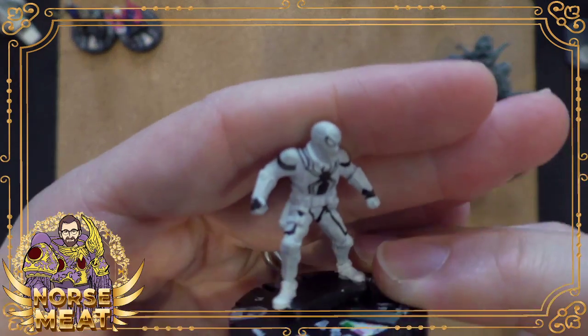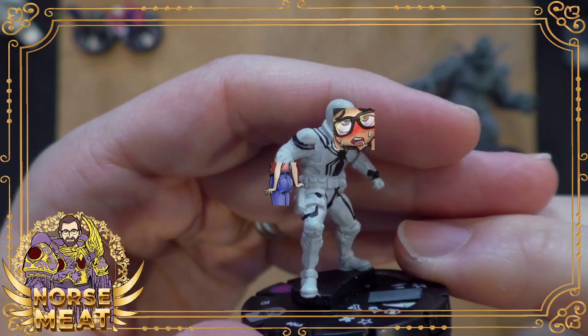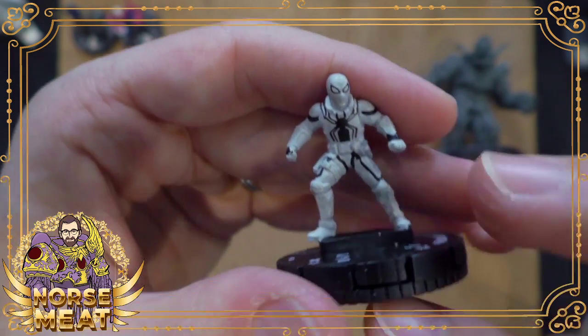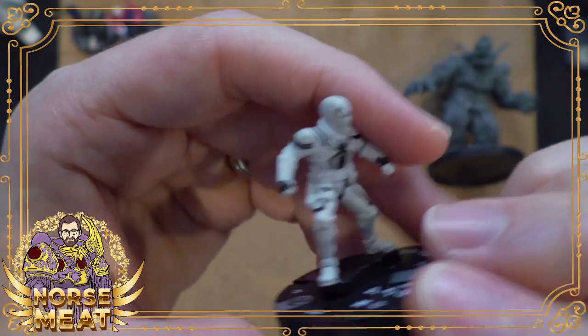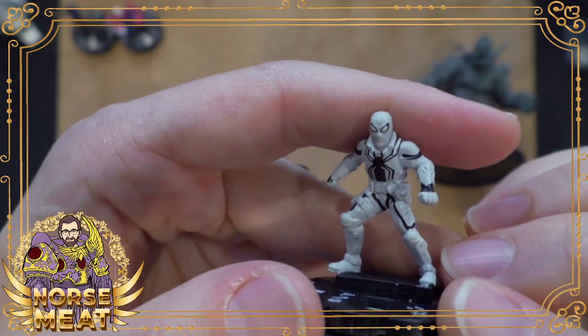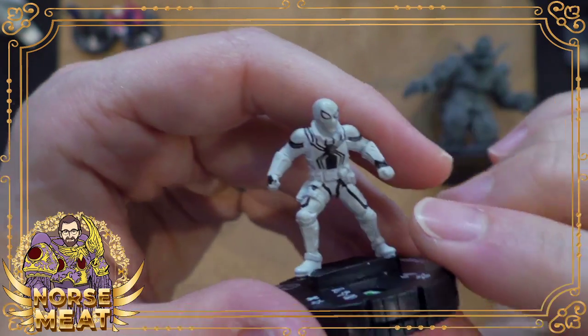Agent Anti-Venom can heal people from their symbiote afflictions. Repaint of regular Agent Venom. It's just a palette swap, black for white, but it looks pretty cool.